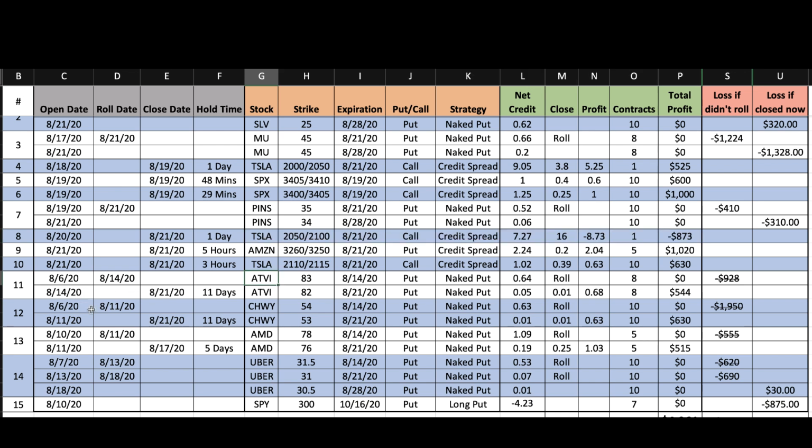Okay, so for ATVI, that was a trade I put on at 8.6. I had to roll it on 8.14 to this week's expiration. I was able to close it out this week. I originally got a 64-cent credit, then I rolled it and got a 5-cent credit. Today I closed it for 1 cent, so that gave me a total credit of 68 cents between the initial credit and the roll. My total profit was $544.